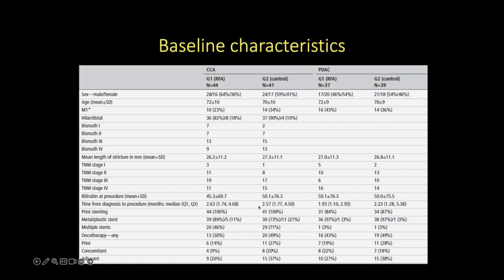When looking at patients with pancreatic cancer, they enrolled 37 patients into the RFA group, 39 who had biliary stenting only, so that was the control group. The mean age was 72 in the RFA group, 70 in the control group. Bismuth stricture is not applicable. Everyone will be having a distal biliary stricture as a result of pancreatic cancer. 16 patients in the RFA group had stage 4 pancreatic cancer. 14 patients in the control group had stage 4 pancreatic cancer.